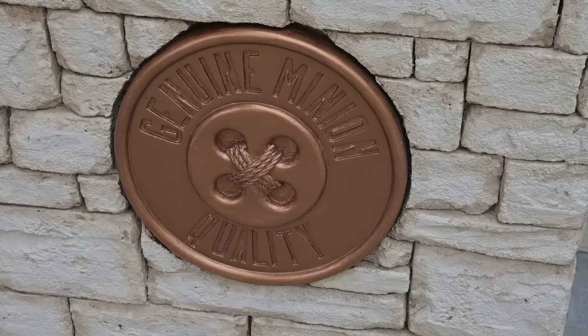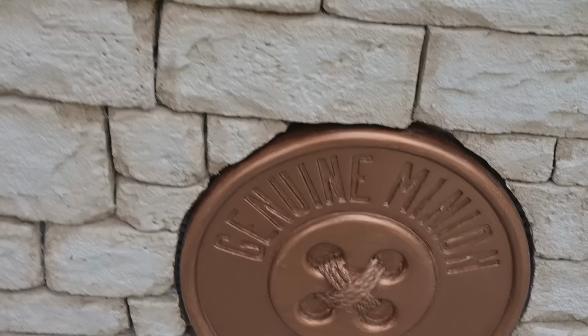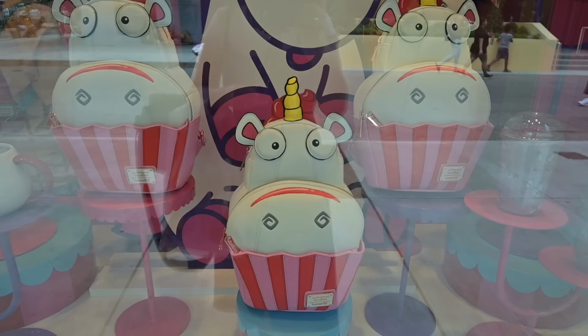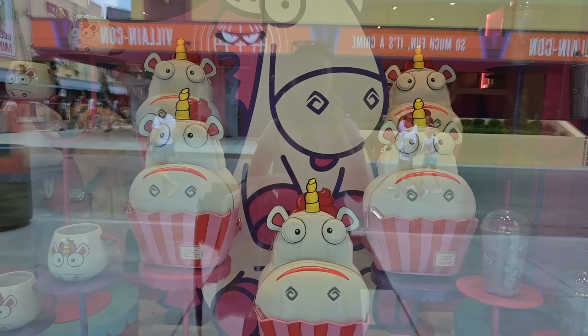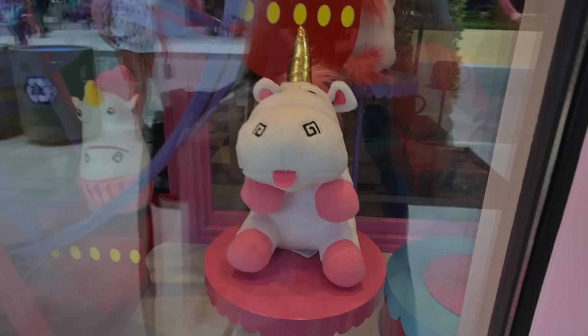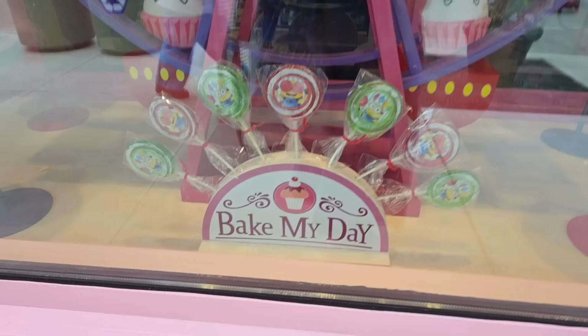Funny. It's a pattern. All right, so that's Bake My Day here with these unicorns that look like if a unicorn and a hippo had a baby. It's a hippocorn. I'm gonna call you a hippocorn. Look at that one, silly one, with the tongue out. All right, let's go inside.